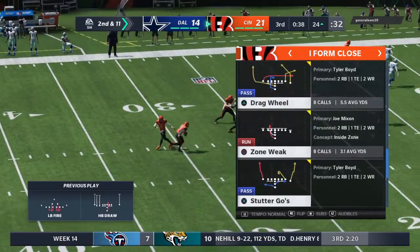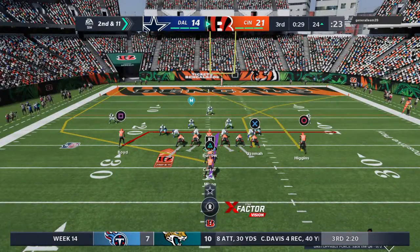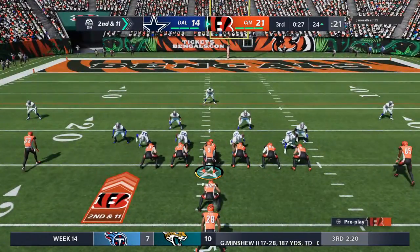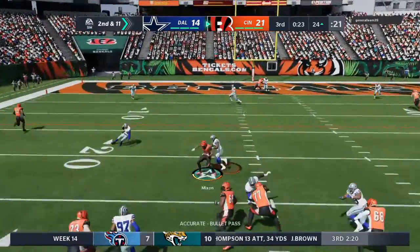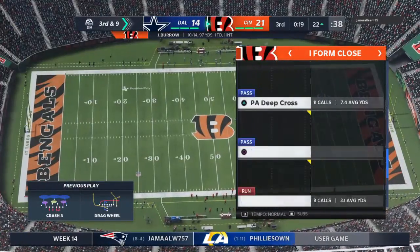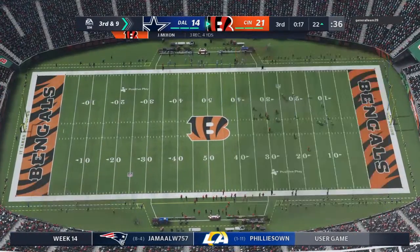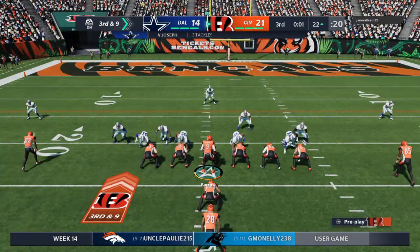When a draw works, it can be a thing of beauty. But when it doesn't, oh, it can be ugly. And in this case, loss of yardage ugly. Now Burrow to throw on 2nd down. Dumps it off to Mixon. Give him 2 yards on that play, and it'll be 3rd down. A gain of 2 brings up 3rd and 9.